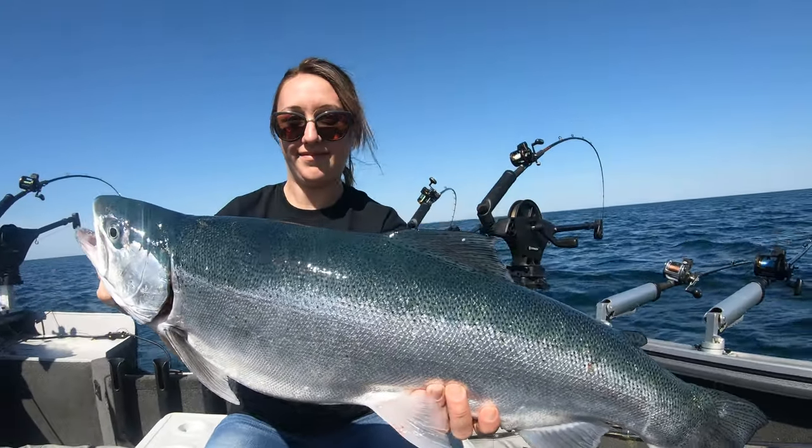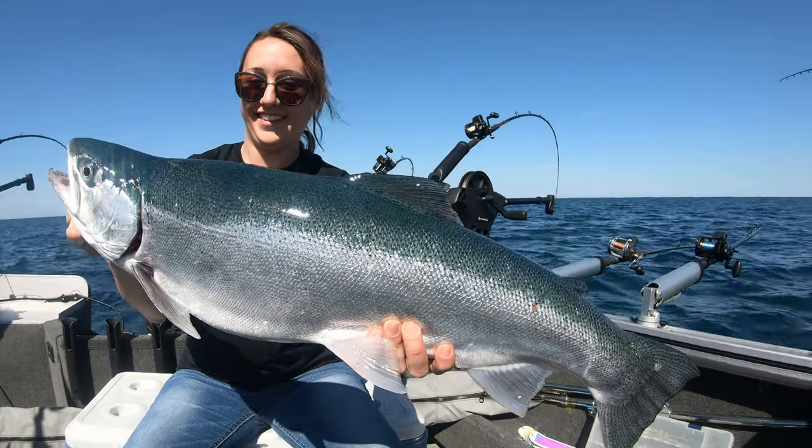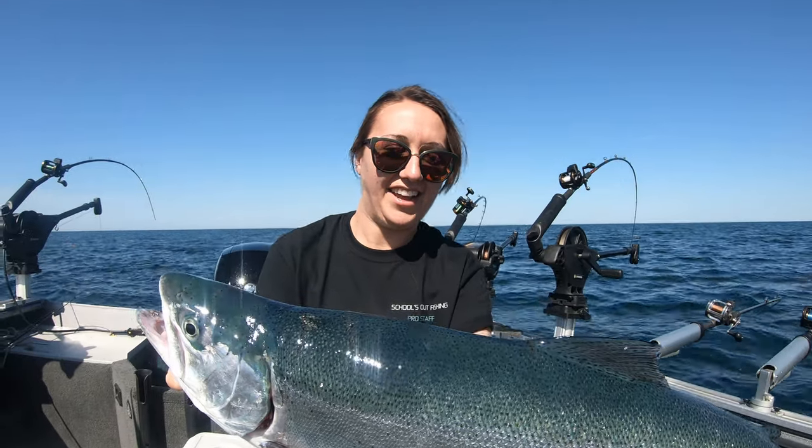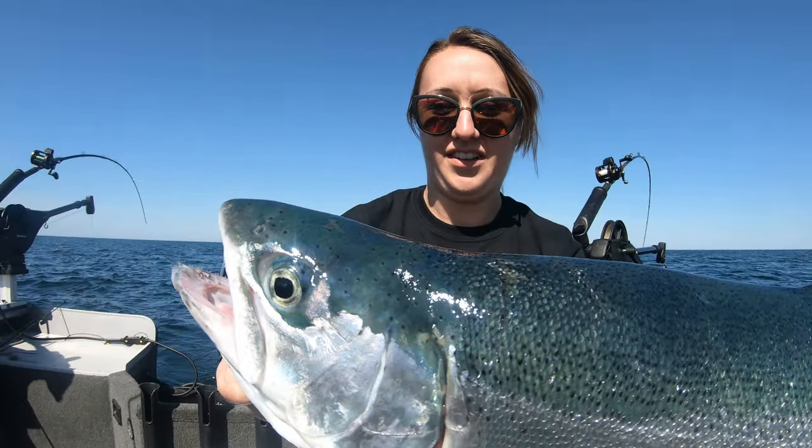Wow, what a beautiful fish, Meg. Nice job. Is that a dandy rainbow or what? What do you think? It was definitely a fight, but it was worth it. Beautiful. Awesome.